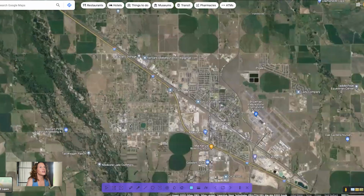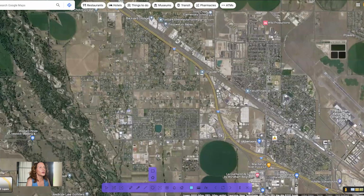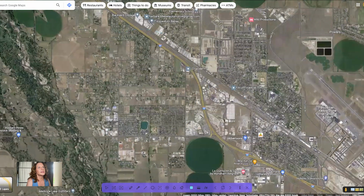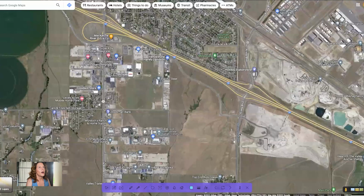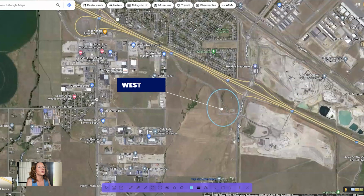Now, as we look over here to the west of town, there are several neighborhoods over here, just on the other side of the interstate, all with a wonderful variety of home prices and styles, and most of which are pretty well established. There's also a brand new development in progress just south of town on the other side of the interstate here. It's called West Post.